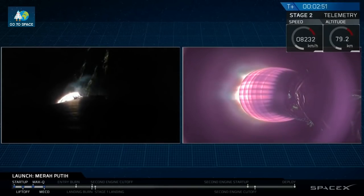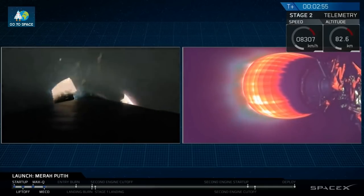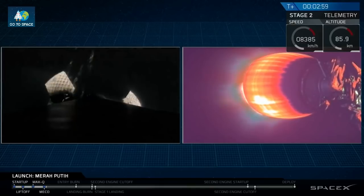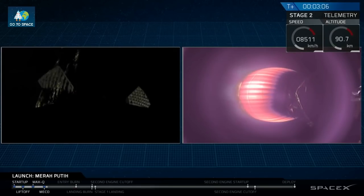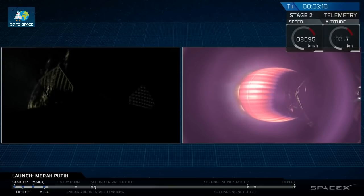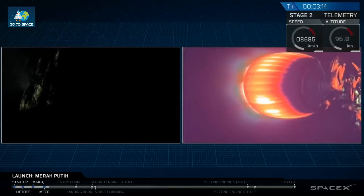And as you can hear by the applause and see on your screen, we've had a successful stage separation and ignition of that second stage MVAC engine. Now coming up in about 25 seconds, we're going to have fairing deploy. So those fairing halves are going to split away from stage two and make their way down to Earth. And stage two will continue on with the Merah Putih satellite onto its parking orbit.